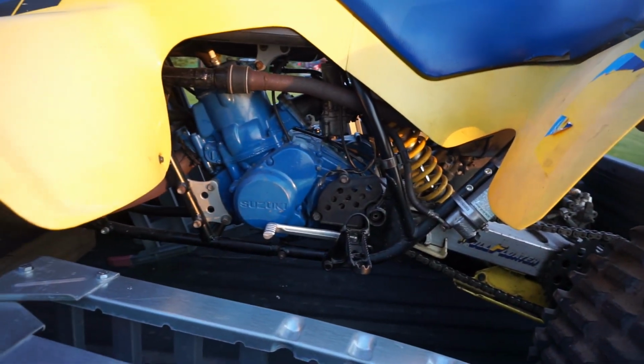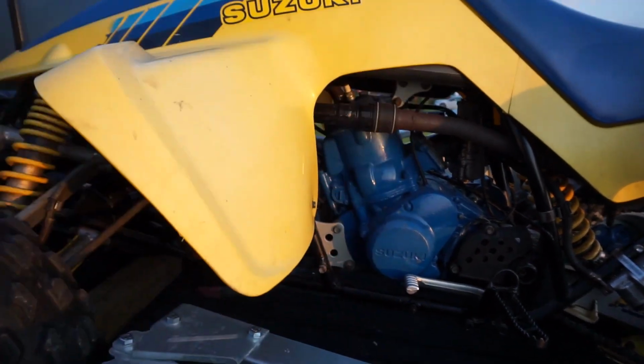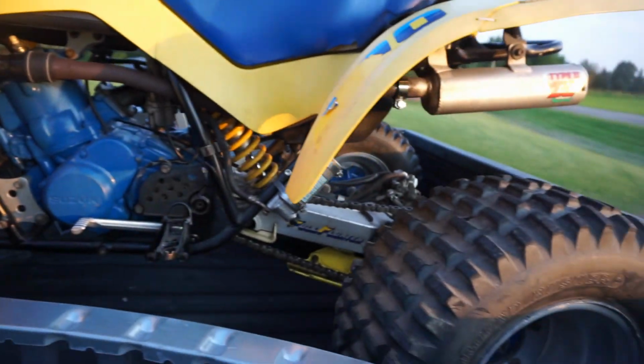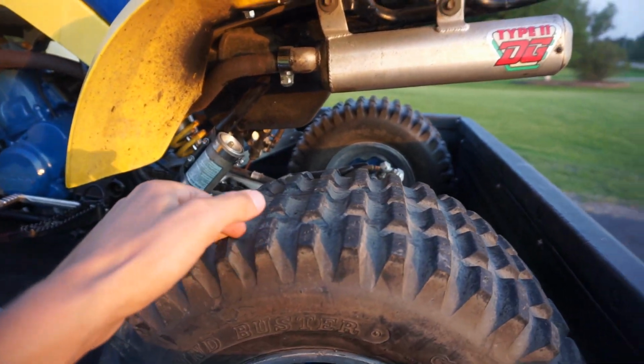We're gonna go through all the fluids. The guy said he changed the oil, so we don't have to do that. I'm guessing he did the coolant too, but we might as well check the coolant as well. Actually, I'm gonna do that right now, I think. Tires look pretty decent. There's a little bit of tread left on it. Brakes all work. So we don't have too much to do to it.